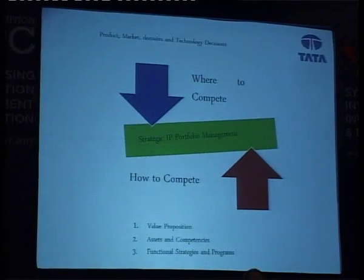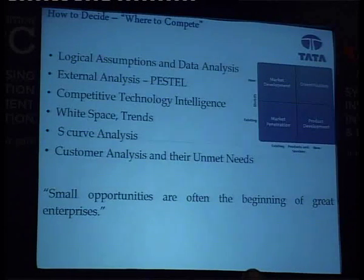The question comes, how to identify these areas? How to identify that assumptions which are relevant today may not be relevant tomorrow, or which were relevant yesterday are not relevant today. Hence, it's very important to understand the key areas where we have to develop the strategic IP portfolio. Why do most organizations go wrong? The logical explanation would be that they make wrong assumptions.